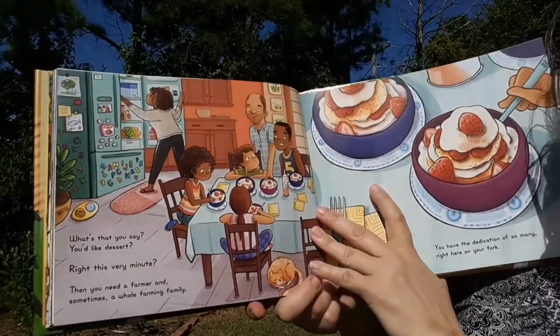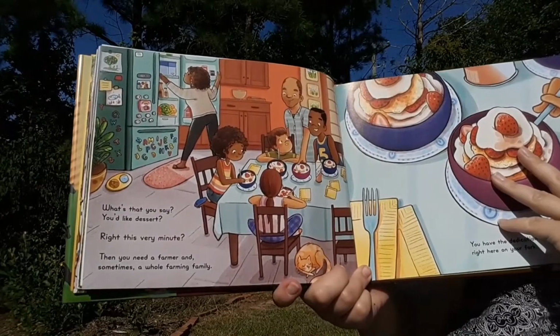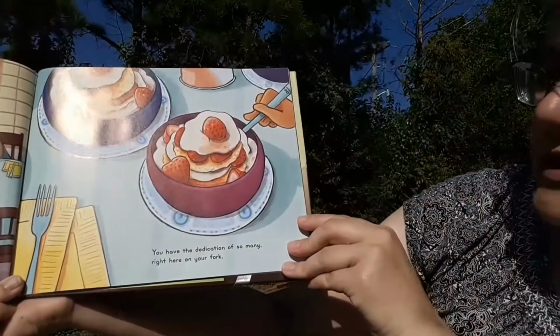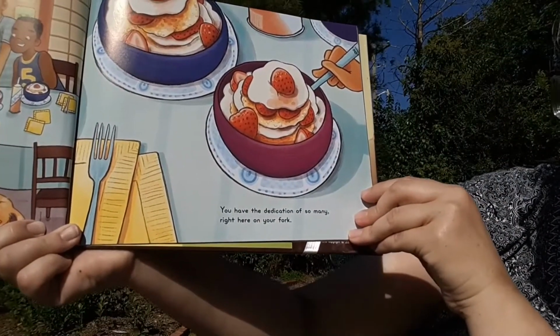What's that, you say? You'd like dessert? Right this very minute? Then you need a farmer, and sometimes a whole farming family. You have the dedication of so many right here on your fork.